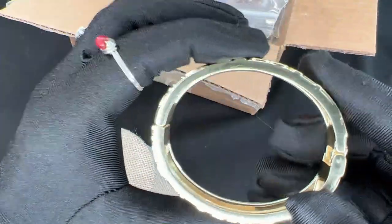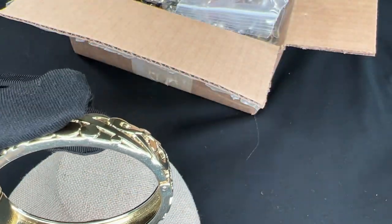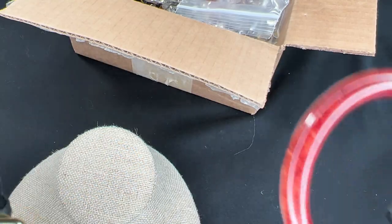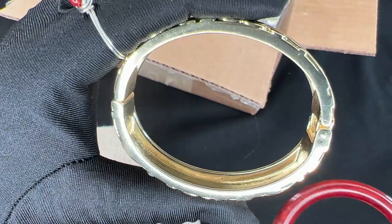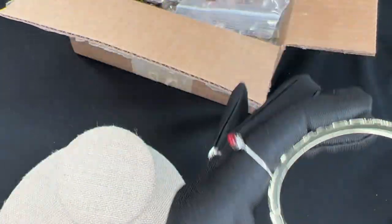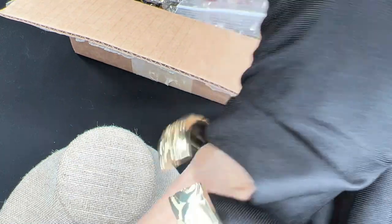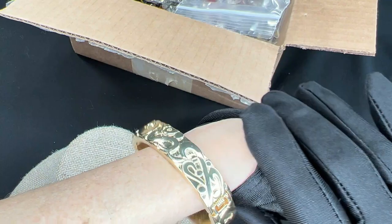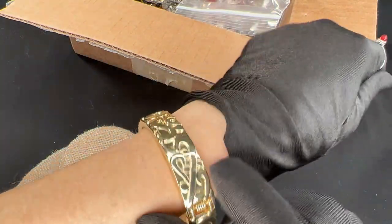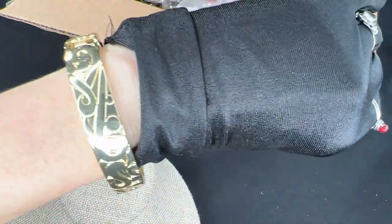The reason this is so nice is, see the shape? Look at the difference. If you're ever looking at bracelets, here you have a bangle, right? And then you have this. The reason this is really nice is it doesn't move around a lot on your wrist. It's a more expensive way of making a bracelet like this. Because see how it just sits pretty? It's not going to bang on things.